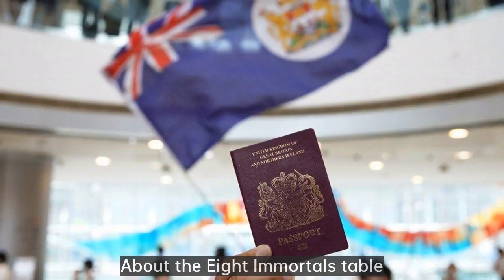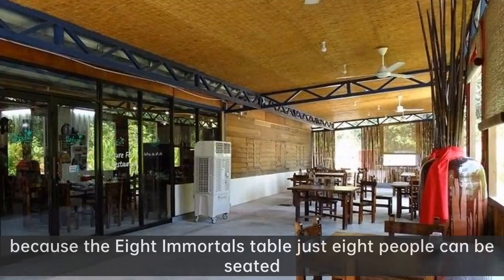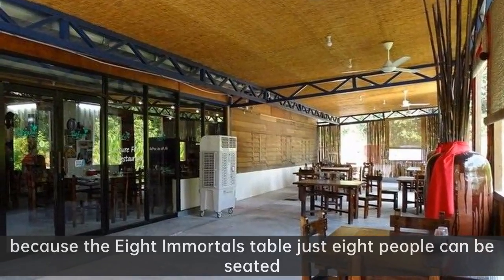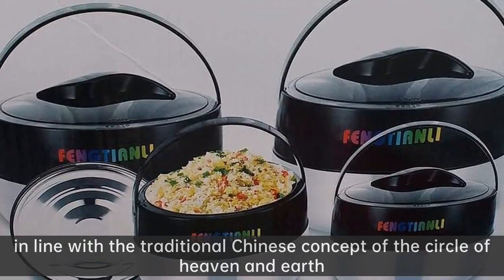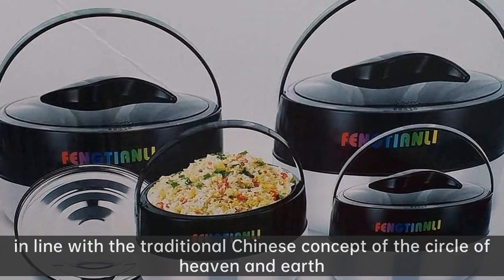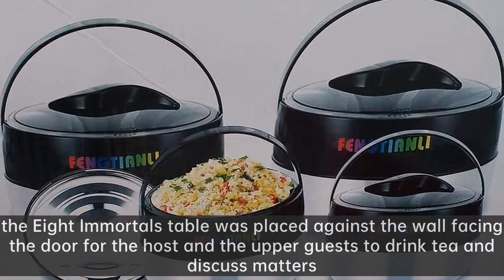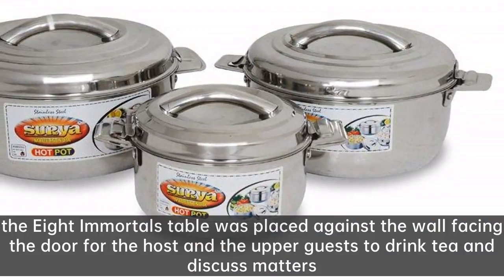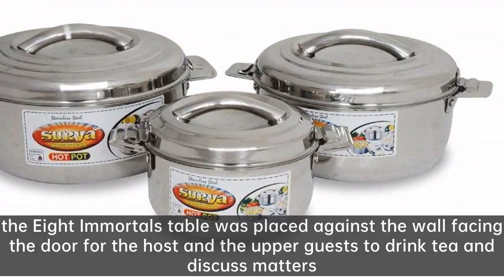About the Eight Immortals table, there are many legends. In fact, it is because the Eight Immortals table can seat just eight people. The Eight Immortals table is a square table, in line with the traditional Chinese concept of the circle of heaven and earth. In the living room in the past, the Eight Immortals table was placed against the wall facing the door for the host and the upper guests to drink tea and discuss matters.